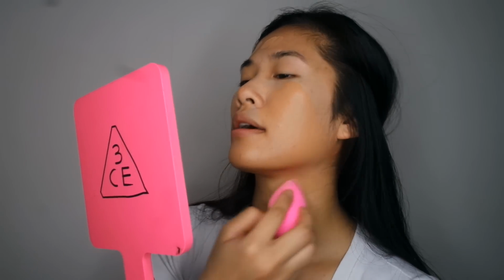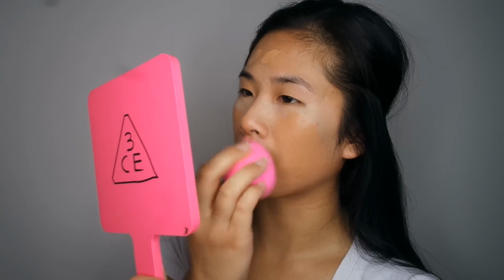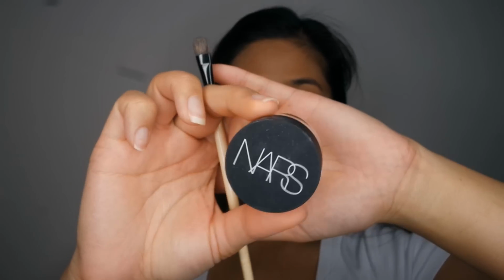Oh, yes, coverage come through. I'm gonna go ahead and use my NARS concealer in Canal, and I'm gonna use my cheap Amazon brush and just go ahead because it's still under eyes.